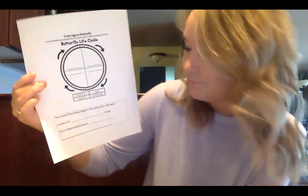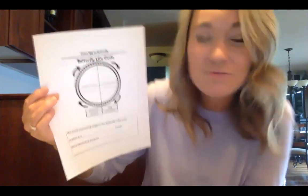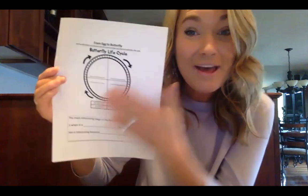At the bottom, it says the most interesting stage in the butterfly's life cycle is when it is, what stage of the life cycle was the most interesting to you? Finish that sentence. I think this is interesting because. Why did you think the egg was the most interesting stage? Or why did you think the chrysalis was the most interesting stage? Or the caterpillar? Or the butterfly? Write your thinking. And then please go ahead and if you want, share your thinking with your teacher. You could take a picture of your work if you wanted to, or share your thinking with somebody in your house. They would love to see what you learned from that nonfiction article.